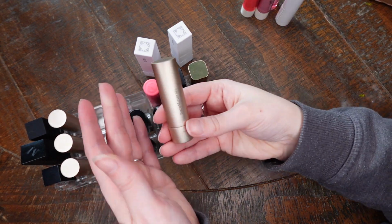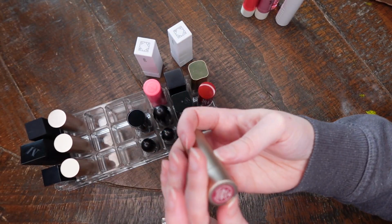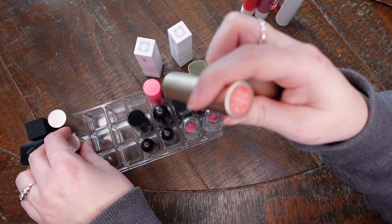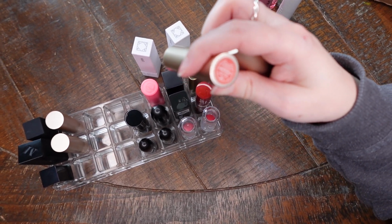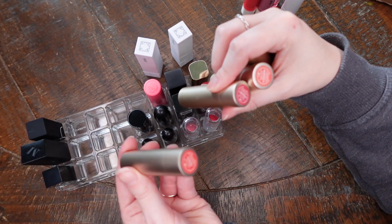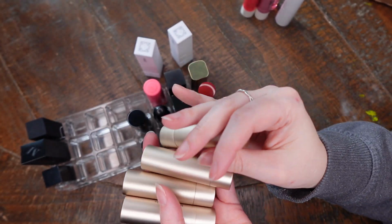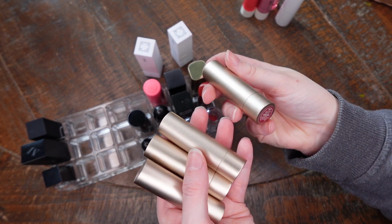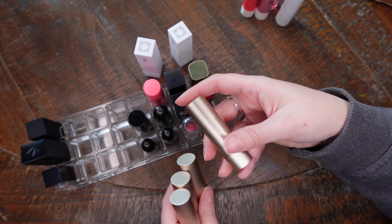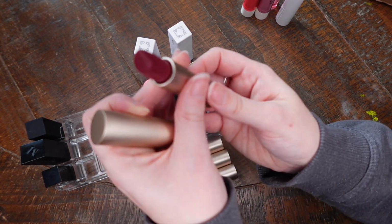Then we move into the Bare Minerals, and I do have a couple here. So this one is Fortitude, Abundance, Confidence, and Courage. I do have a fifth one somewhere because I have double of one of them. I don't remember which one, but let's go with Fortitude, which is going to be our purpley color.